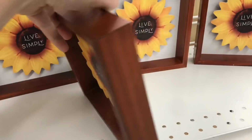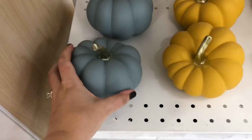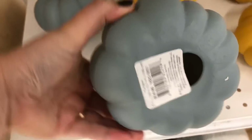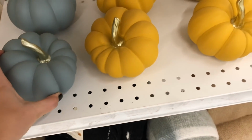So now we are in Joann's. I had to stop in and pick up some ribbon that I will be hauling in an upcoming video. This location is not the one that I took you to in the last couple videos. This is one that's bigger and in a higher traffic area, and yet they had way less stuff.